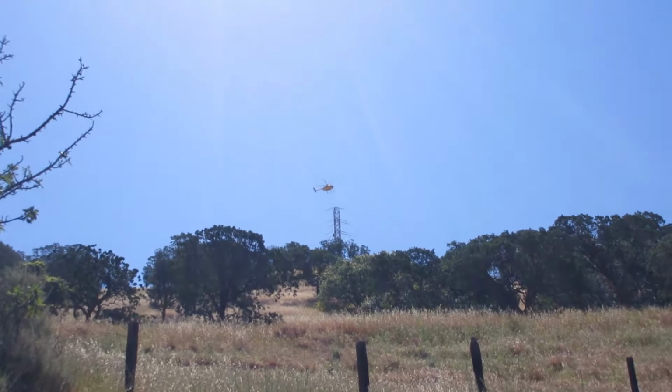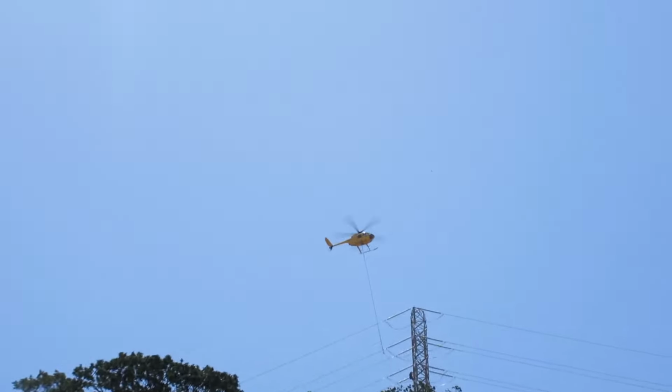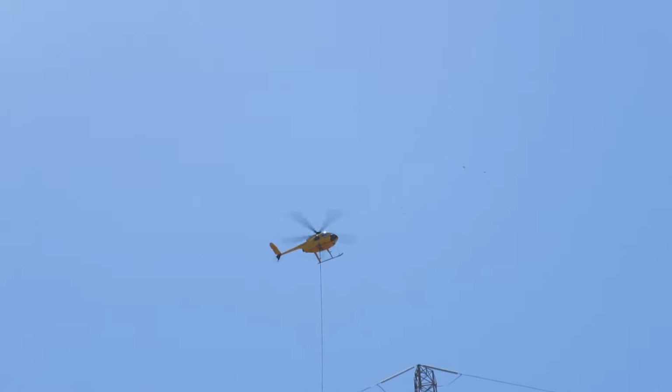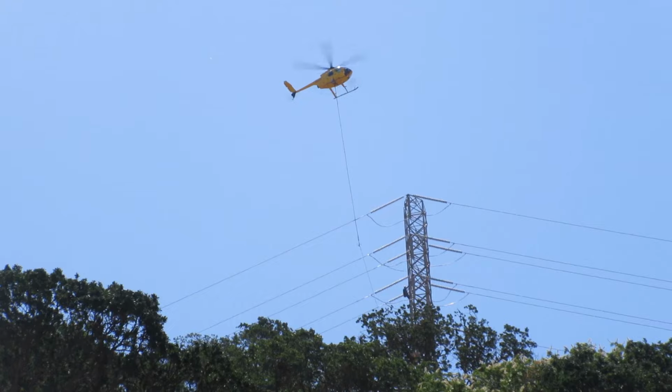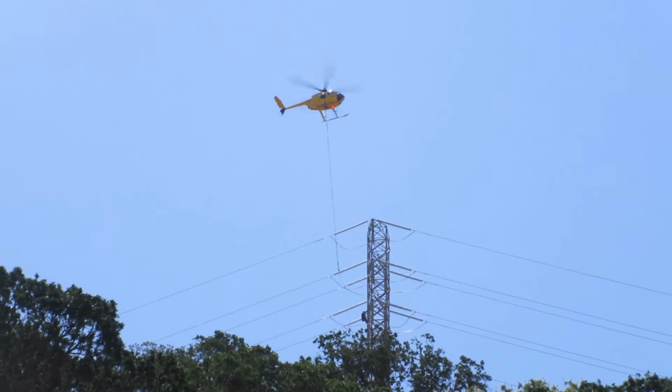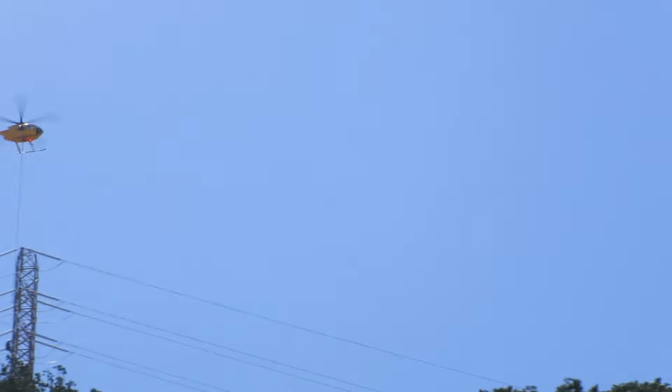It's a helicopter, guys. Do you see it? I don't know if I've got you in the... There it is. He's dropping something down. I don't know what he's doing. He's picking something up. That's crazy.